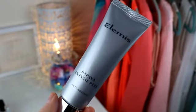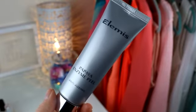Then into my luxury facial routine, I started using the Elemis Papaya Enzyme Peel again, and I'm going to start using this twice a week now. This is a mask, but it is classed as an exfoliator, and I really love it. It just helps my skin glow.